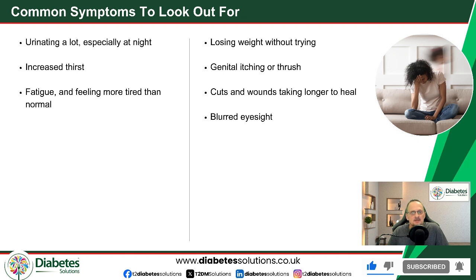Fatigue. This occurs when the body can't get enough glucose into the cells. So again, you have that sustained high blood sugar levels and insulin isn't working properly, and that causes a significant drop in energy levels. Unintentional weight loss is also very common, where the body loses essential calories through urine. So you're losing glucose through urine, and it then starts to use fat and muscle for energy, and that can lead to muscle wastage and weakness.